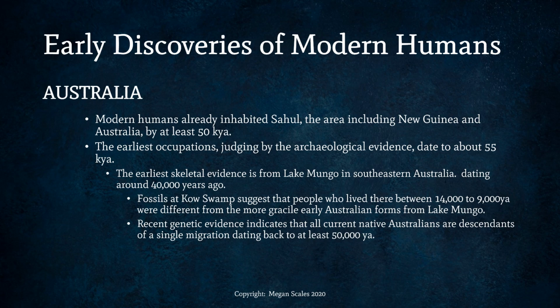So the earliest skeletal evidence in Australia is from Lake Mungo, dating to around 40,000 years ago. But then fossils at Cow Swamp suggest that people who lived there between 14 to 9,000 years ago were different from the more gracile early Australian forms in Lake Mungo. Recent genetic evidence indicates that all current native Australians are descendants of a single migration dating back to at least 50,000 years ago. So that is really interesting.